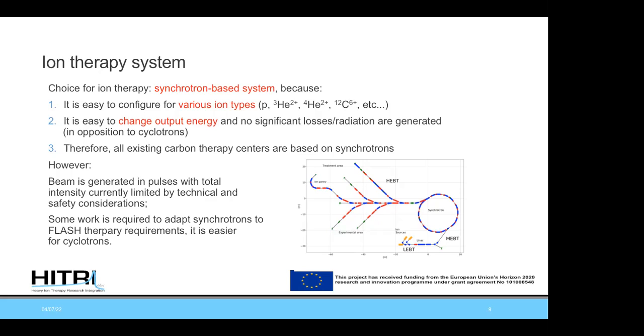There are some works on a linear accelerator for carbon therapy. There are also other projects where FFAs are proposed. And the question was, what shall we think about? And after a lot of considerations, we decided to stay with the synchrotron. The reasons for that, there were several.